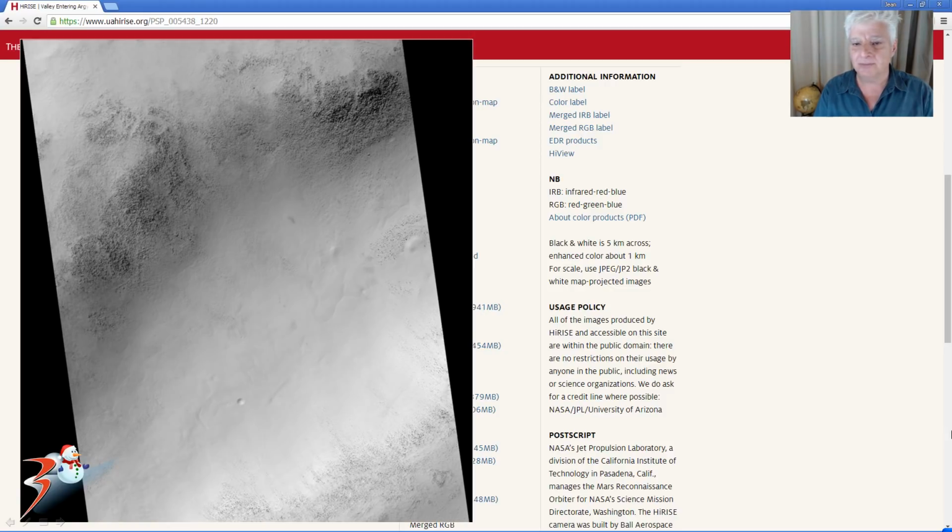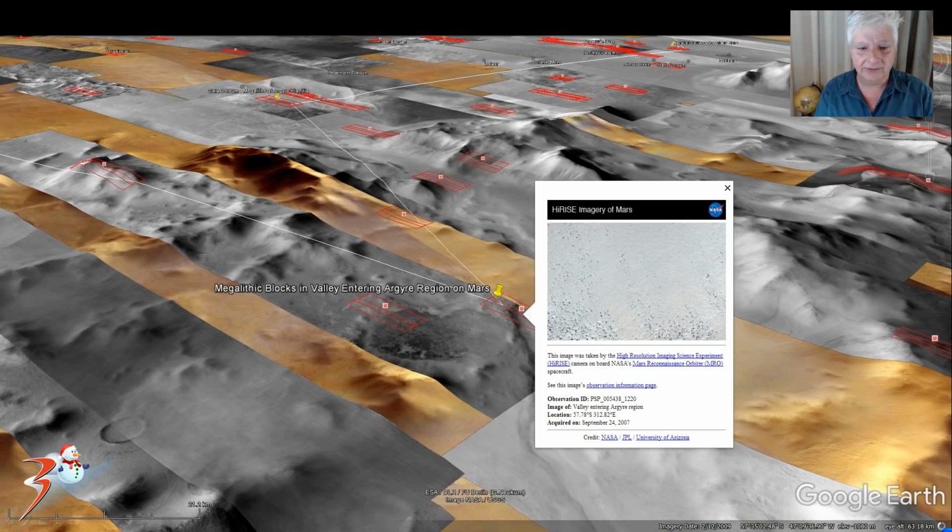Here's a crop from the low-res JPEG, and we're looking at artifacts and anomalies I discovered in this dark region to the north and then to the south. And it looks as if these were two riverbanks with a river flowing through the center, but we'll check that out on Mars using Google Earth.